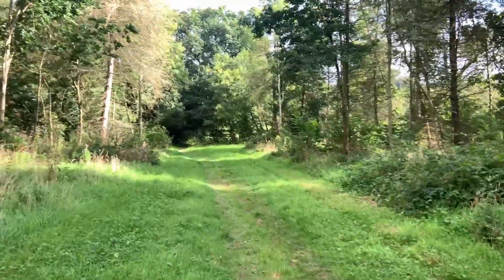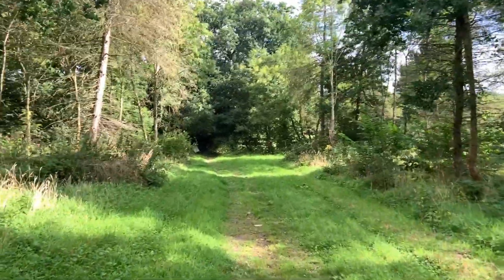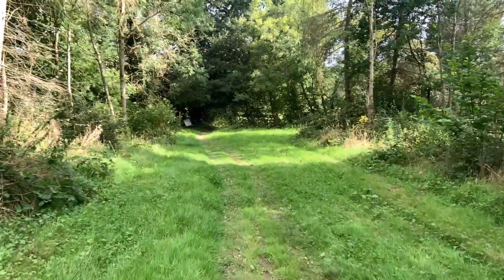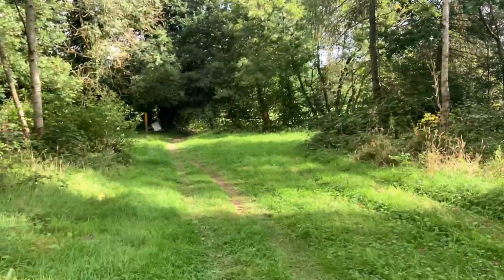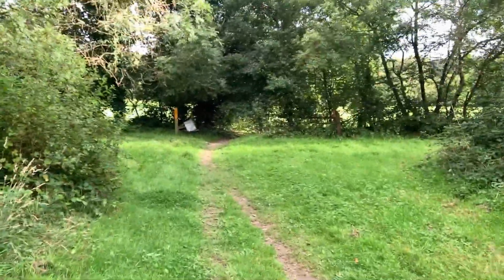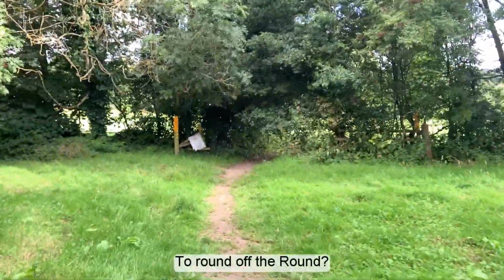Good to see the nice weather is continuing. I'm not going to complain about it. I'm not going to say I'm too warm, because frankly I've done enough of this round in the rain and the dark and the wind. And today is near perfect hiking conditions, I have to say. So yeah, nice weather to round up on.